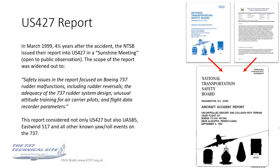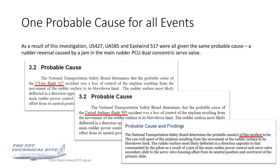The scope of the report was widened out to safety issues in the report focused on the 737 rudder malfunctions, including rudder reversals, the adequacy of the 737 rudder system design, unusual attitude training for air carrier pilots, and flight data recorder parameters. This report considered not only US-427, but also United 585, Eastwind 517, and all other known yaw roll events on the 737. And this is why it took 4.5 years to produce. As a result of this investigation, all three events were given the same probable cause: a rudder reversal caused by a jam in the main rudder PCU dual concentric servo valve.